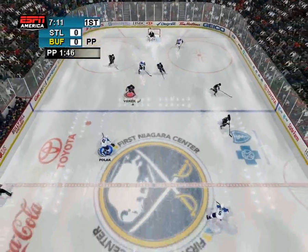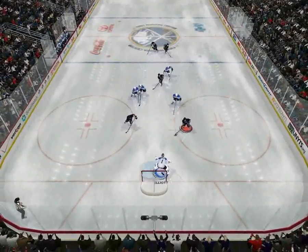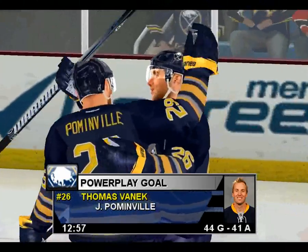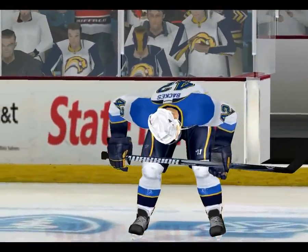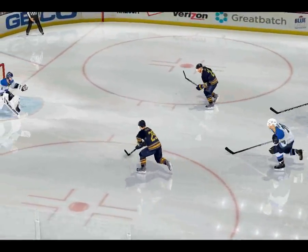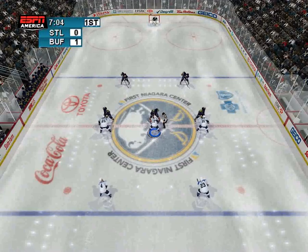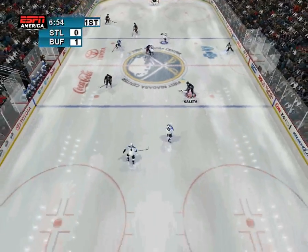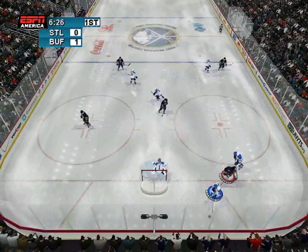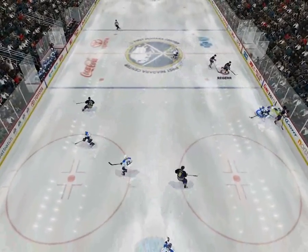Earhart steals the pass. Quick pass up. St. Louis puts its number one penalty killing unit out. Scores on the power play. To win. Thomas Bennett advances the puck. Off the post. Coletta with the puck.